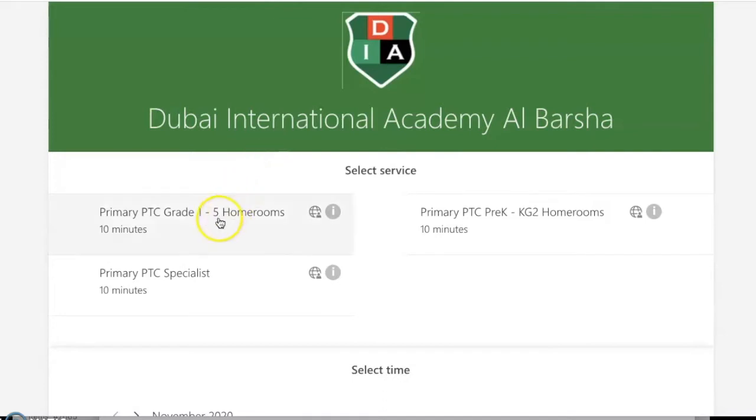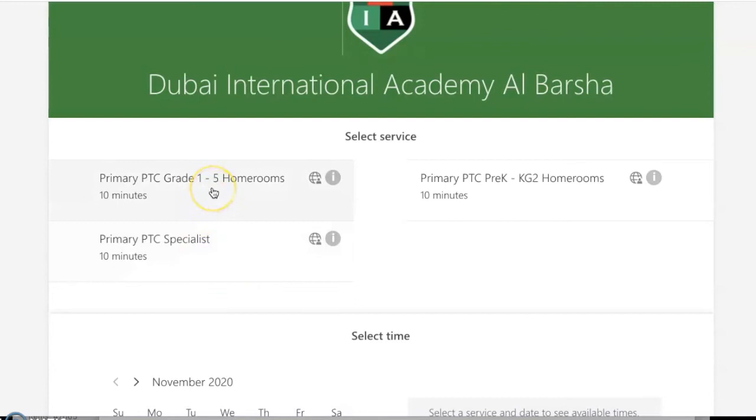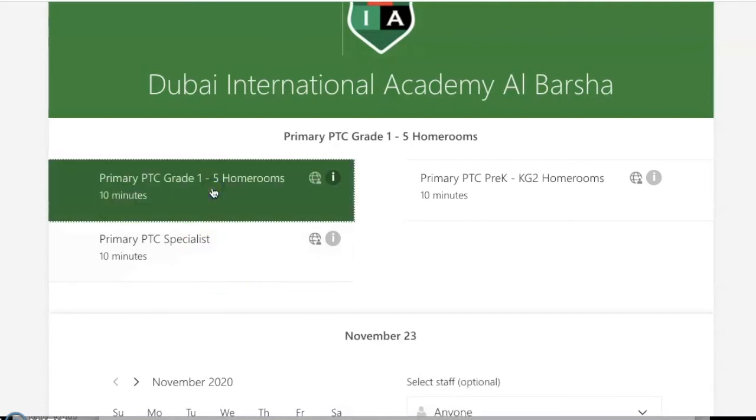So you'll see three options here. Either your child is in the grade 1 to 5 homeroom sections, or the pre-K to KG2, or you've got one in each. And then, of course, our primary school specialists. If I'm going to do a practice round to show you, for example, I will click into grade 1 to 5 because that's where I have a kid. This is all just make-believe.